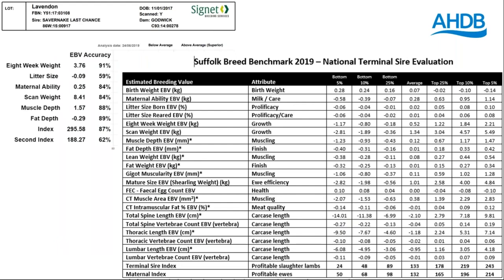Another way of looking at the figures, if you don't have the charts to hand and you're just presented with a series of numbers, is this is where you require the breed benchmark. So I've got a Suffolk animal here on my left and the Suffolk breed benchmark as well. Now, this benchmark looks really confusing, and it is deliberately the most confusing one I've shown that you will ever see, just to say that you can use the simpler ones that are out there in sale catalogues. It's exactly the same principle, but I'll talk you through this one.